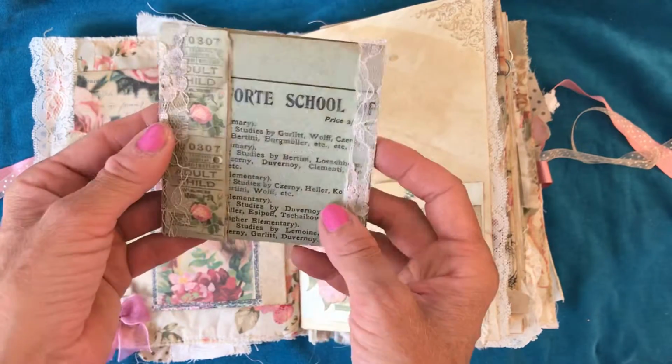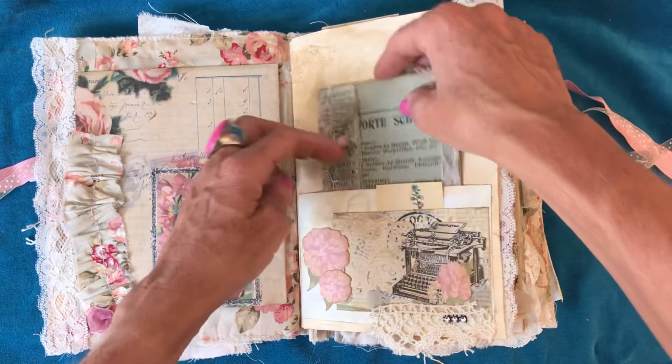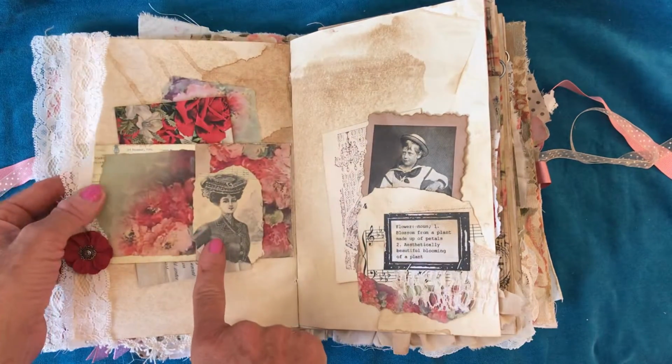And then tucked inside I've just got that lovely magnetised flip out that's been made from that sheet music there. It's got a couple of tickets on the side. And then going over the page, this is one of those slot pockets that we made during the mass making.